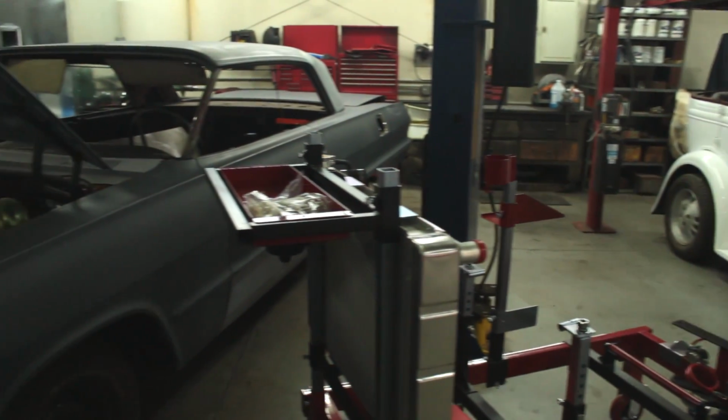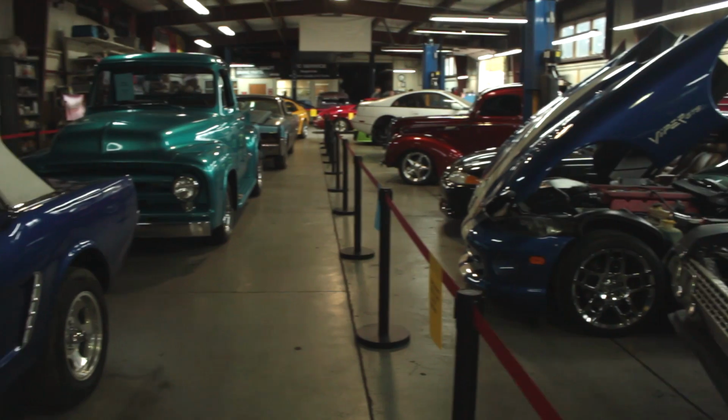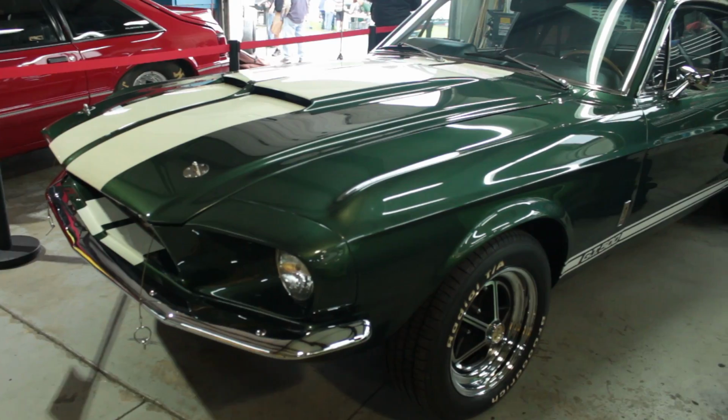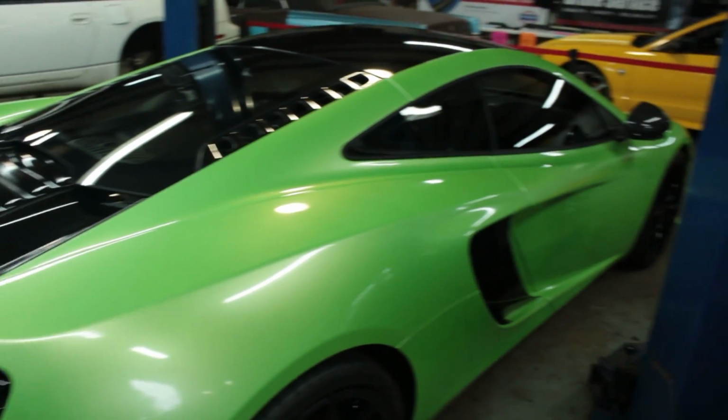Saturday, May 20th, 2017, Hamburg, Pennsylvania. Bruce Henn's Garage first annual Dyno Day. There are some pretty cool cars on display, including some of the garage's works in progress, and some clients' cars, including an original Shelby GT500 and a McLaren MP4-12C.